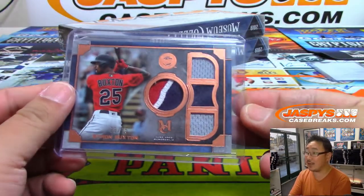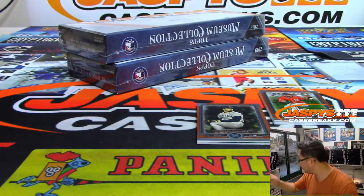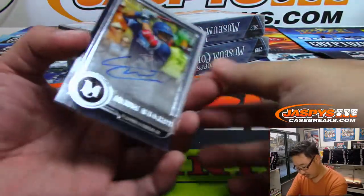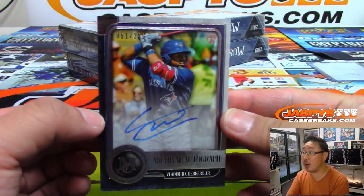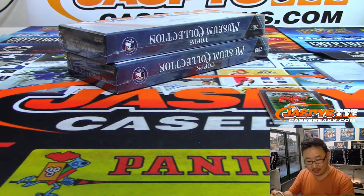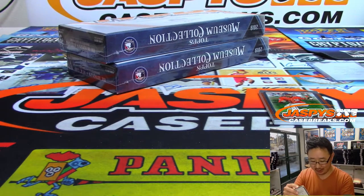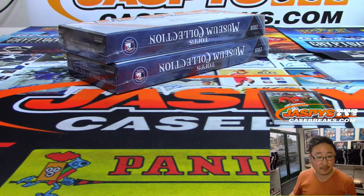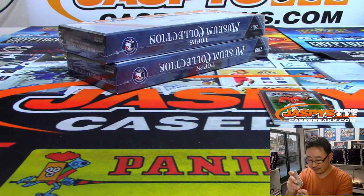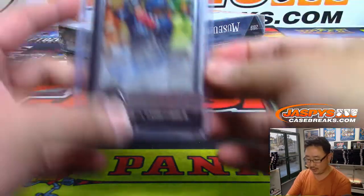I feel like Luke Voit had an outside shot to be in the home run derby, right? Rocket Roger Clemens reveals a Vlad Guerrero Jr., number 51 out of 299. That's the Raptors. See, I got basketball in the head now. Toronto Blue Jays, serial number 2. Number 51 is, drumroll, Mr. Poyer, TJ Poyer, with number 51. Congrats, man.